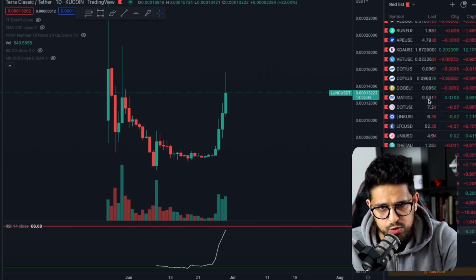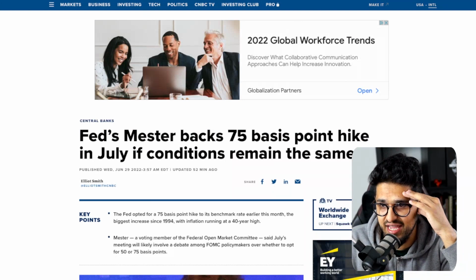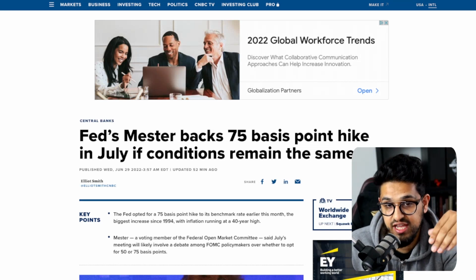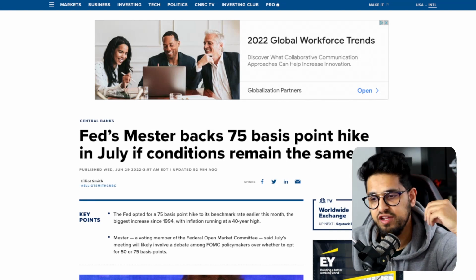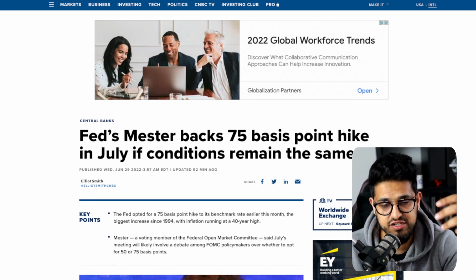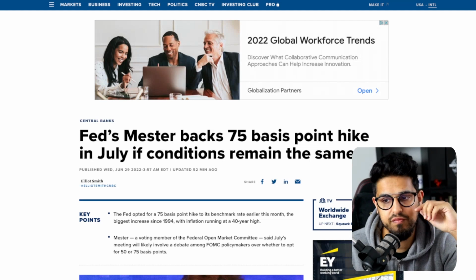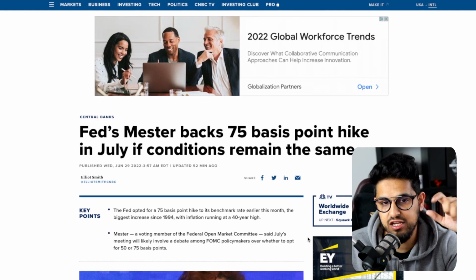Now, what are we seeing here in the wider market? Let's move on. We had the Fed's Mester speak yesterday, and what Mester said was she expects that we could have another 75 basis point hike in July. So she's saying if the conditions remain the same, if we don't see any meaningful improvement in inflation, if we don't see anything happen to the labor market, then at that point we could see another 75 basis points. To reduce it to 50 basis points, which would give the market a rally, we would need to see some meaningful improvement.